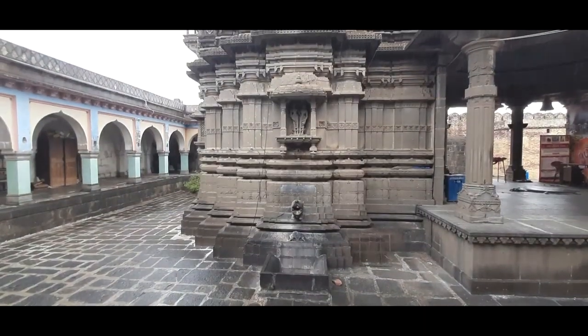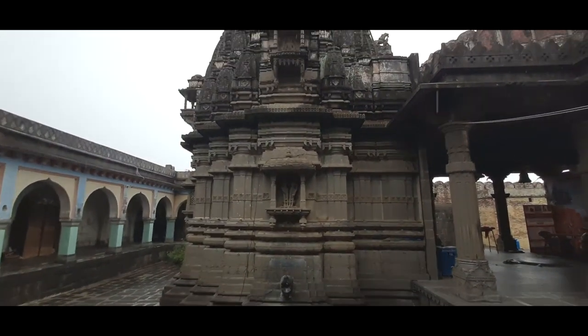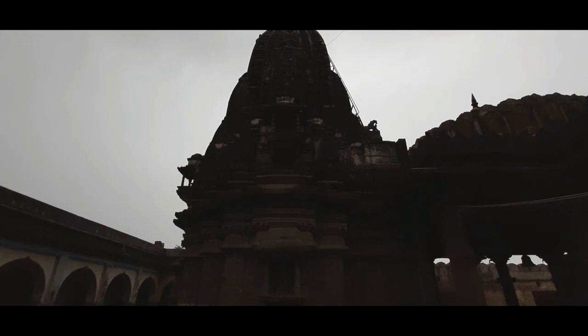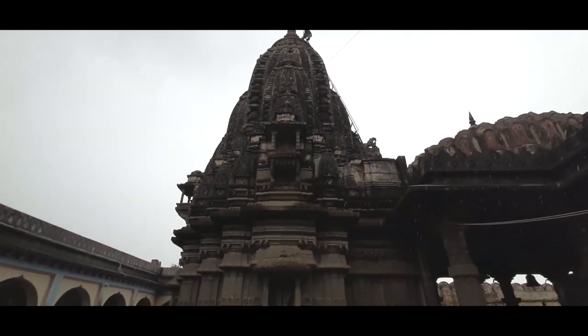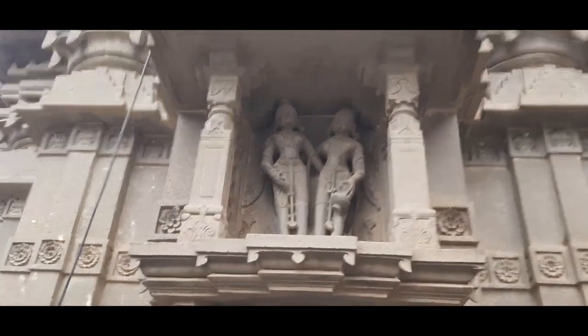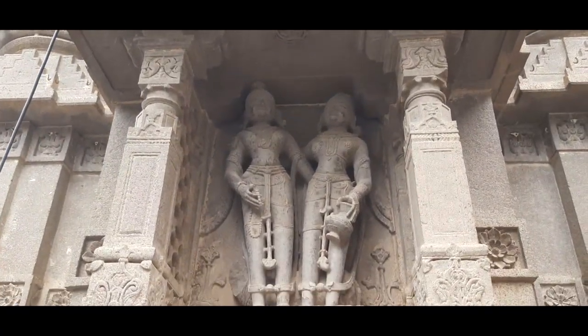Now, this is the north side of this temple. On the exterior part of this temple at north side, we got to see two Dev Koshtakas. One Dev Koshtaka is situated on the Janga portion of the wall and other is located on the Gopura. Above the Makar Pranal, there is a beautiful rock cut Dev Koshtaka. In the Dev Koshtaka, there are two beautiful rock cut idols.